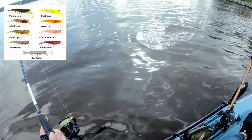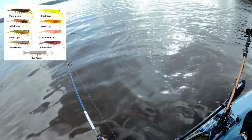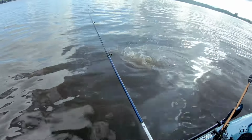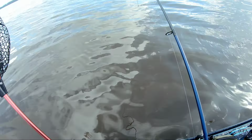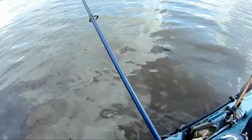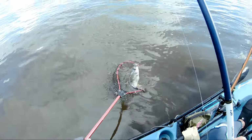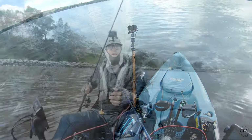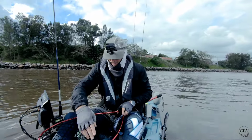I've got that clone prawn on. Not the bream prawn, clone prawn. You didn't miss that. Come here, mate. Show everyone at home. Come on. Oh, yes. Oh, wow. That might even beat the biggest one I've got in there, I think.